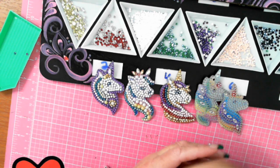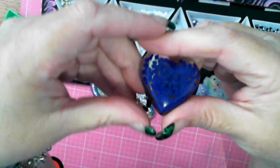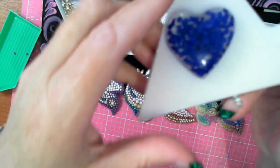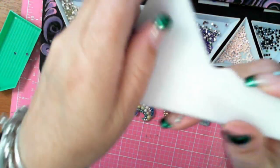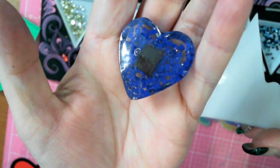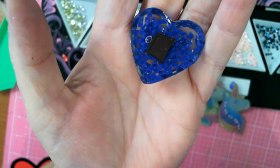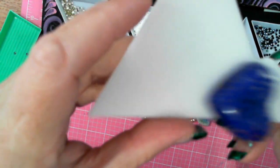So yeah, thank you guys. Oh, actually, there we go. There's something I did. What do you think of that? This one didn't work. This one, I used the strip of magnet which I bought in that craft hall, and it's just not strong enough. But on the other side of it, do you know what that is?